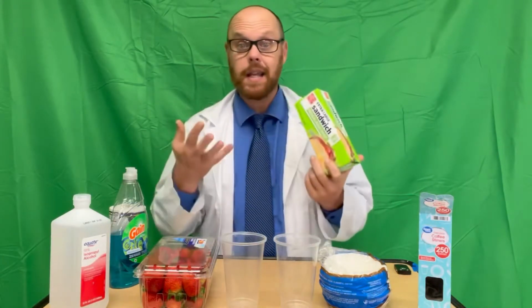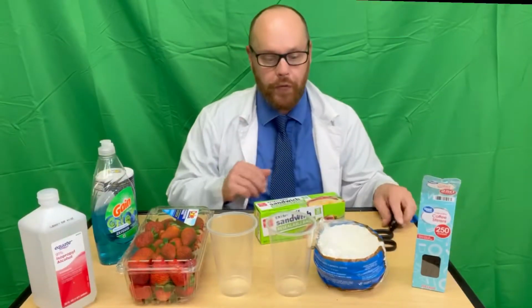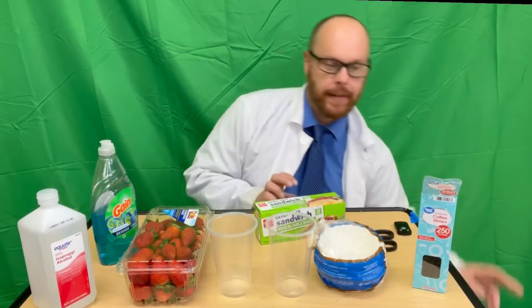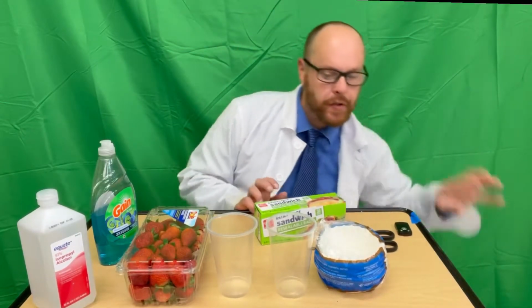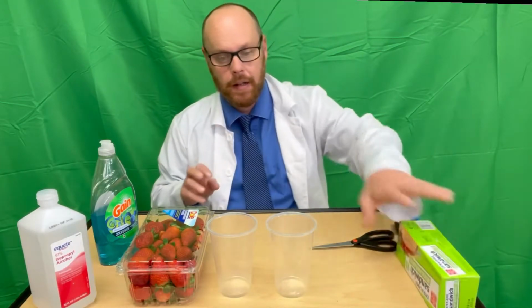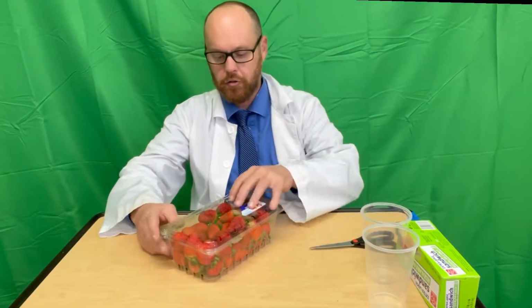Now, what we're going to attempt to do, ladies and gentlemen, is to see if strawberries have DNA. So the first thing I'm going to do is clean up my work area here. I'm going to take the salt away. I'm going to take the coffee stirrers away, the coffee filters. I'm going to leave the bags, and I may leave the cups, but I'm going to leave the soap and the isopropyl alcohol to the side, and I'm just going to focus on the strawberries.